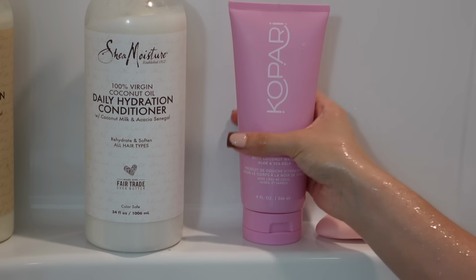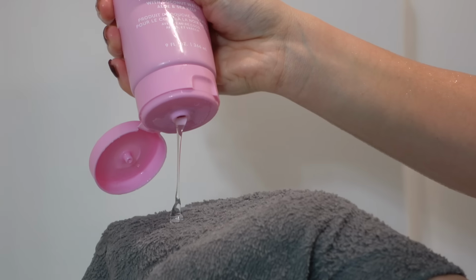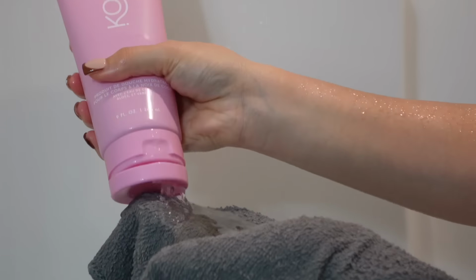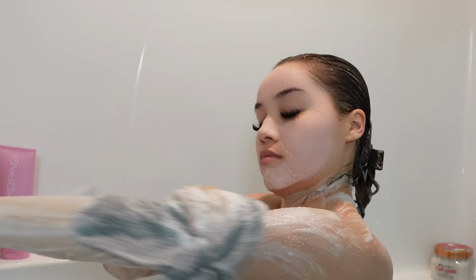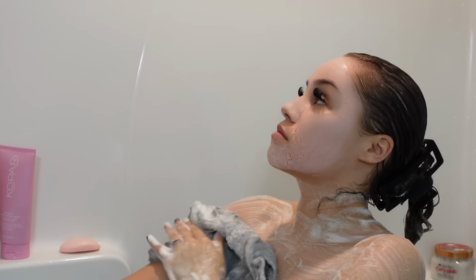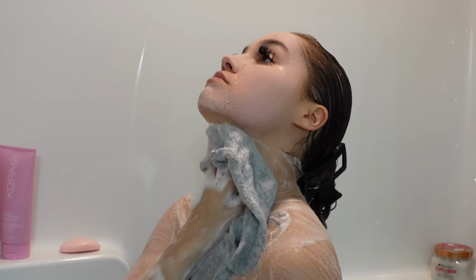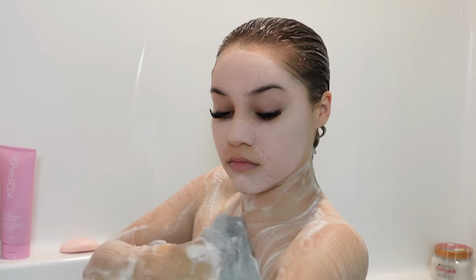Now I am done with my hair and I am moving on to cleansing my body. So for my first cleanse, I am going to be using my Kopari Coconut Hydrating Body Wash. Oh my gosh, do I love this body wash. As you guys can see here, this is my first cleanse and look how soapy this dang body wash gets. Even on the first cleanse, I love this body wash.